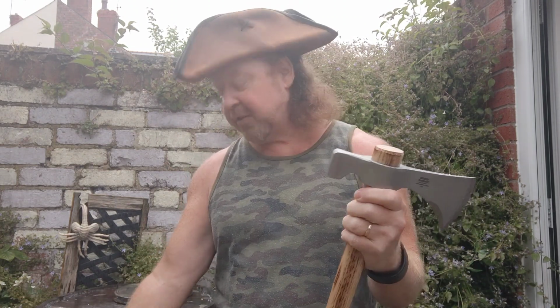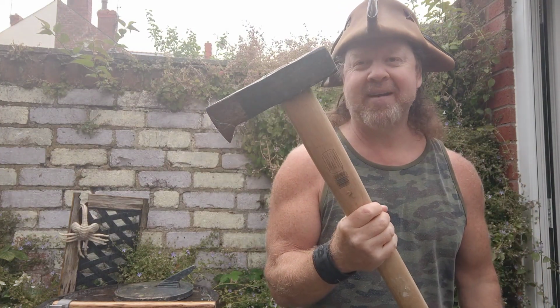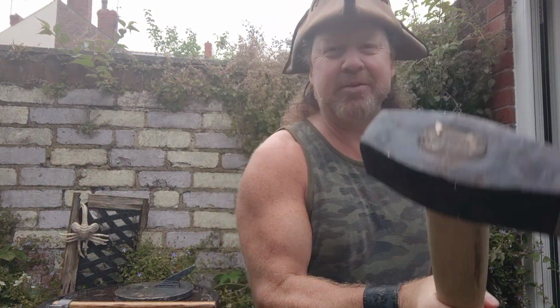Obviously, they've got the spike on the other end. This has the maul. Speaking of maul, I did a video on this a good while ago. You talk about maul, a maul axe. How about this whopper? Look at that. Oh, and it's got the little hook, so you can do some dragging.